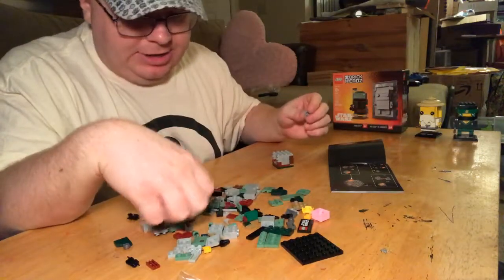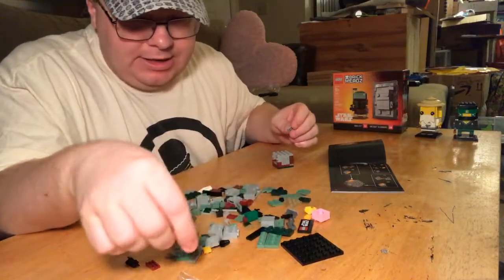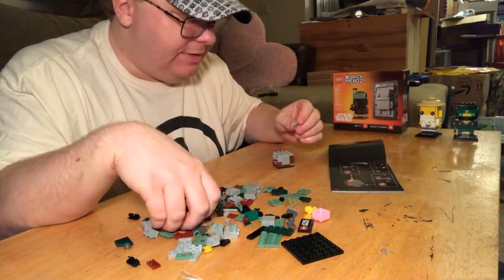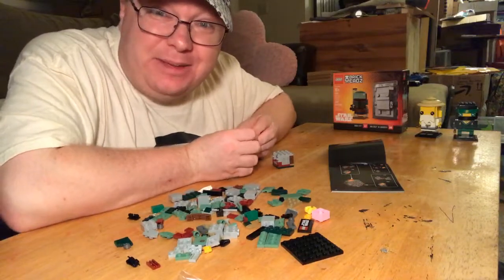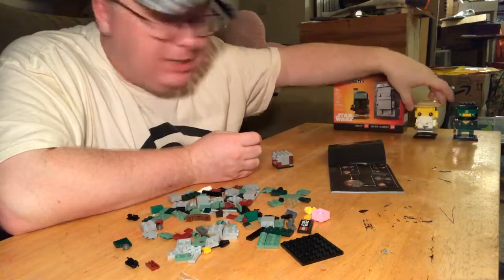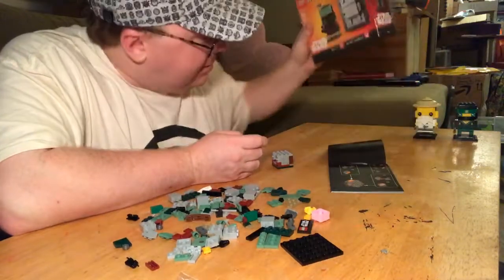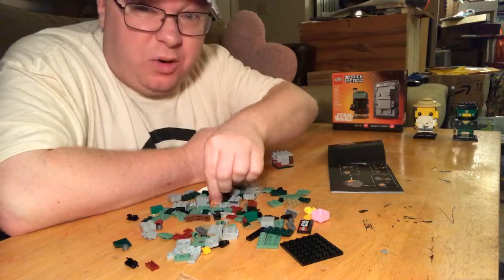As you saw, I joke about, oh no, the collector's value, but I did not buy these to sit on a shelf. Well, I did buy them to sit on a shelf. I mean, they're little brickhead figures. You buy them to put them together to sit on a shelf. But I did not buy them to sit on a shelf in a box. I bought them to sit on a shelf in their assembled form.